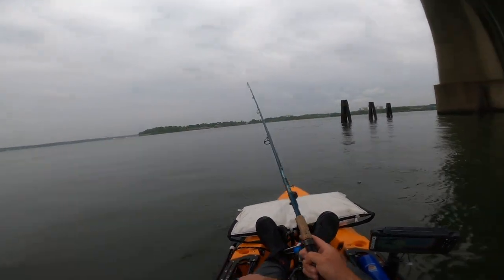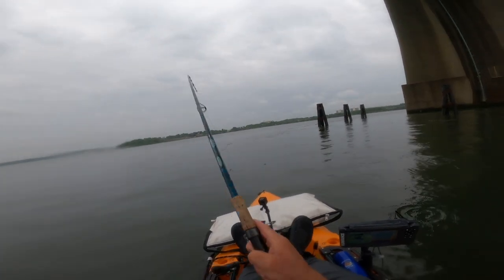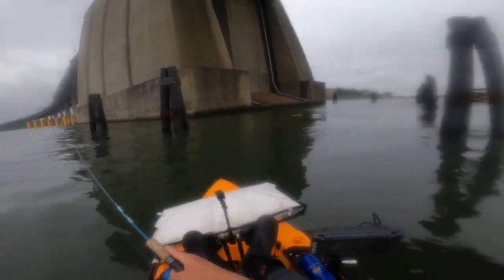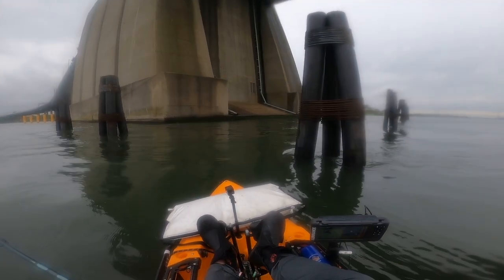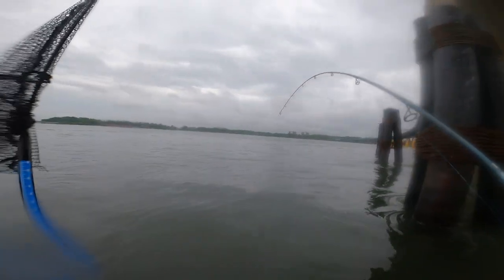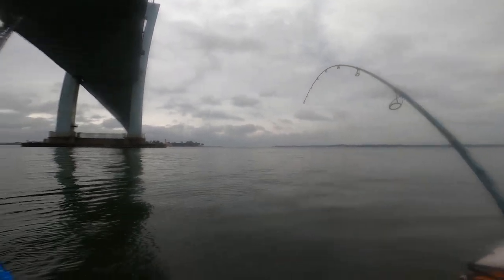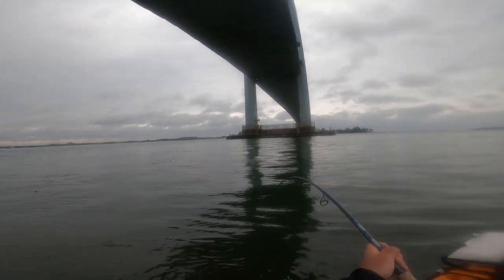And vertical jig too. It is deep, so marking fish really all over the place. Got him that time. On the artificial. Let's go. Big fish. Big money. Jeez.